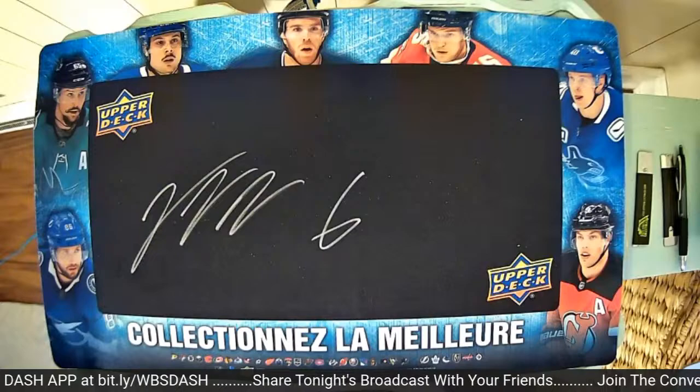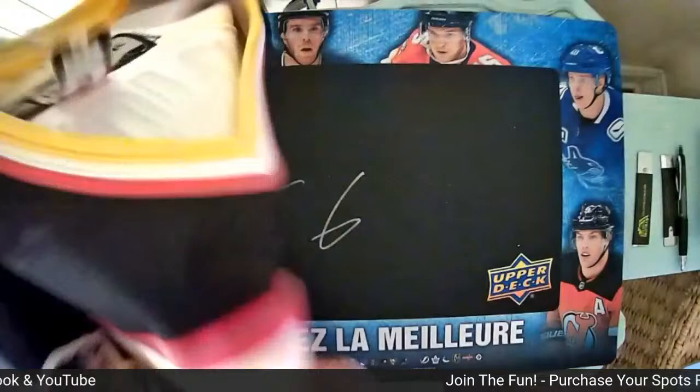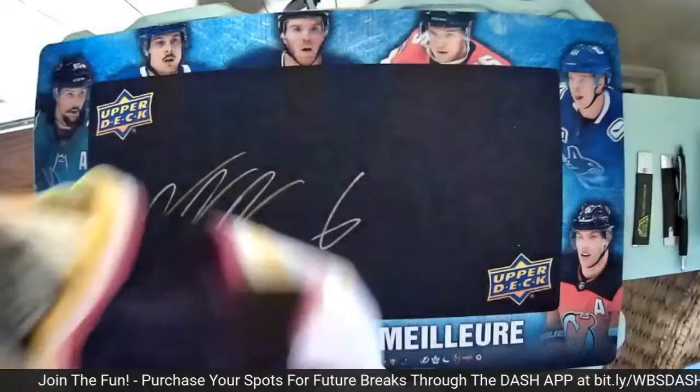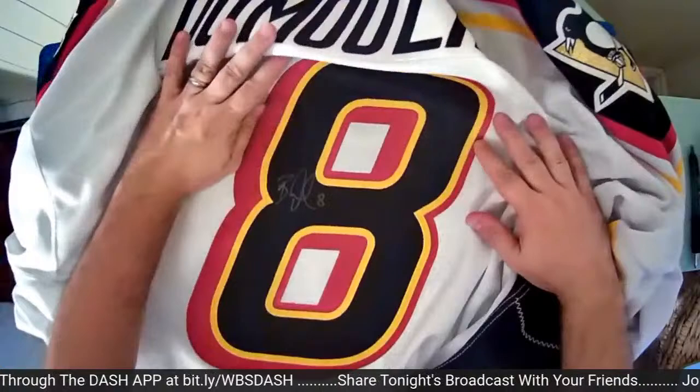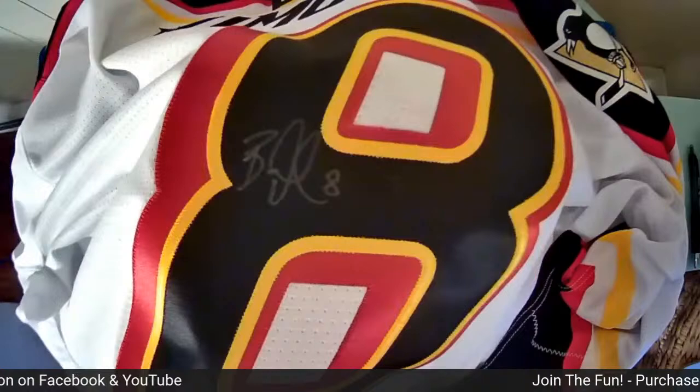Now the big moment for this break, we're going to give away the Brian Dumoulin Wilkes-Barre Scranton Penguins retro jersey. You can see it's the old time. We did a throwback game back in 2014 when Brian was here. He actually did not play in the game. I checked the online score sheets the other day, and he was in a game right before it and a game right after it, so he might have had a little ding. But he did not play in the game, but we have the jersey. It is autographed right there.